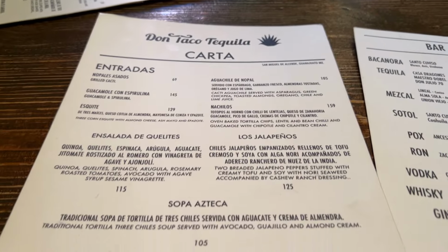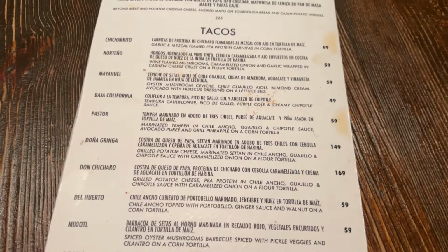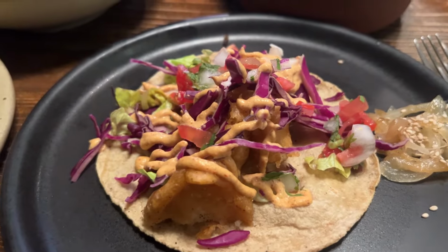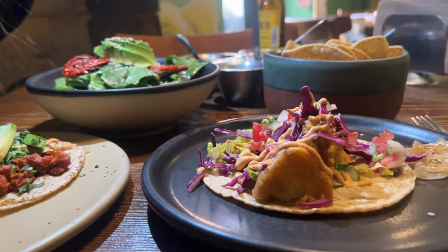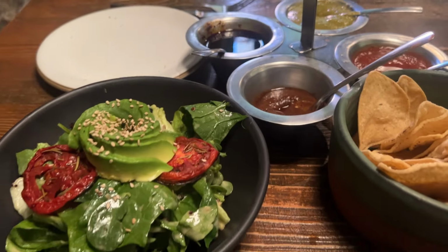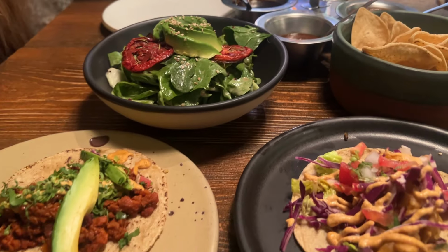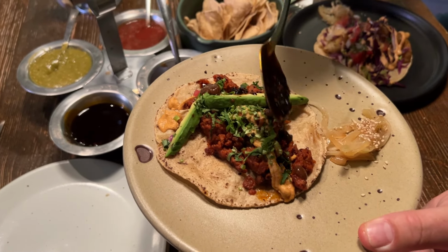So after looking at the menu, we realized this place that we stumbled into for a few beers is actually vegan, which is very different from Mexico. So we ordered a few things. We got 2 tacos and a salad to start, and we asked for the spiciest salsa they had. Where's the beef? This place is actually vegan, because a lot of places in Mexico when it says vegan, you'll still get cheese or egg. This place is a full vegan.